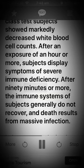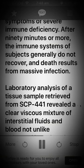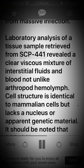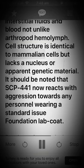After 90 minutes or more, the immune systems of subjects generally do not recover, and death results from massive infection. Laboratory analysis of a tissue sample retrieved from SCP-441 revealed a clear viscous mixture of interstitial fluids and blood not unlike arthropod hemolymph. Cell structure is identical to mammalian cells but lacks a nucleus or apparent genetic material.